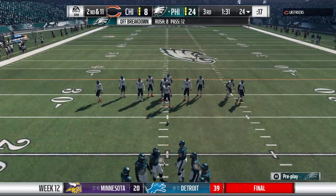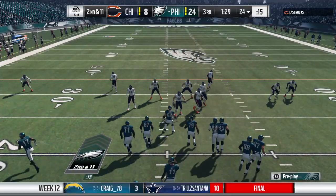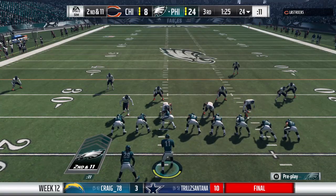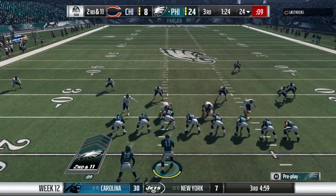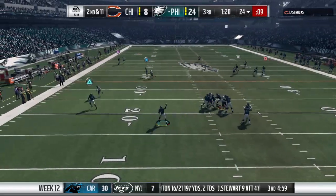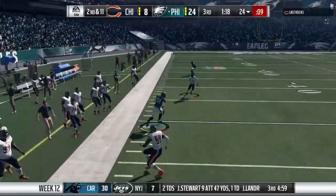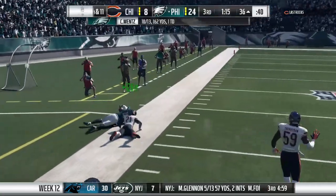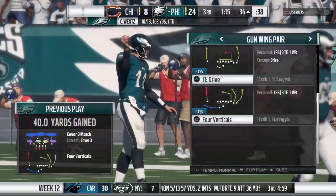A little bit of ground to make up for the offense as they face a 2nd and 11. Wentz going to throw. Throw left side complete. It's Burton. It's a big play there for the Eagles.